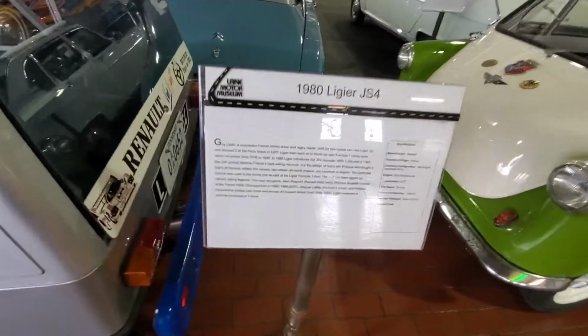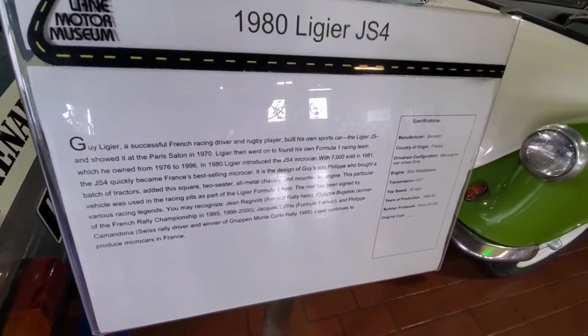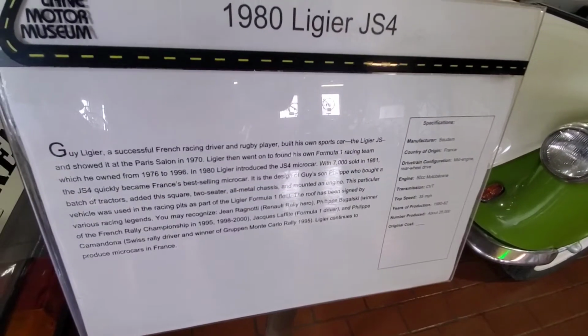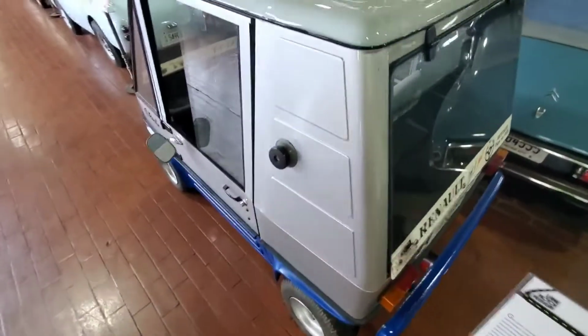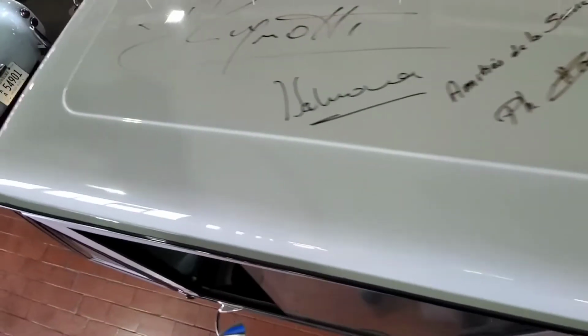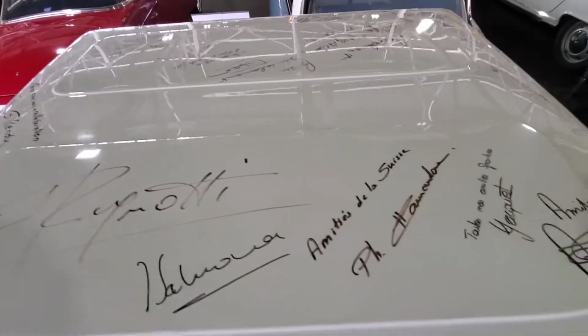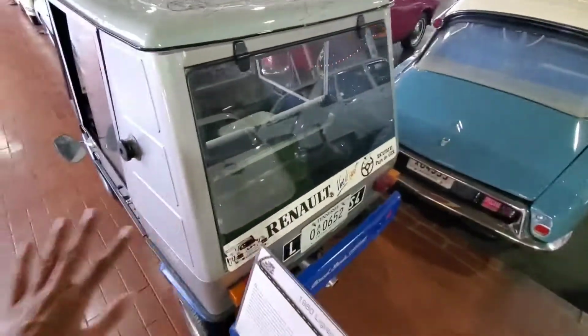As you can see right here. Yep, I knew it. It has a very strong Formula One roots on this thing. I think they got some road cars too with this. And it has some autographs on top. The race team, I think. The F1 race team. And this is also street legal in Europe.